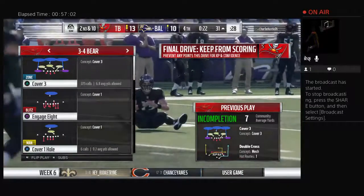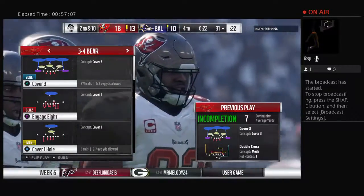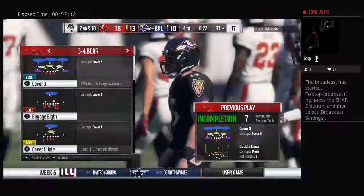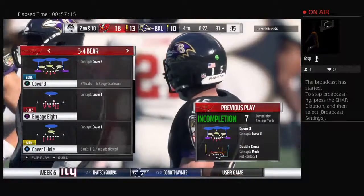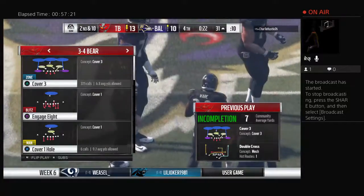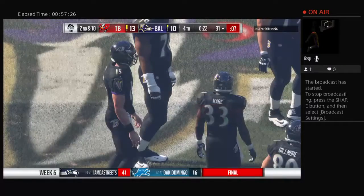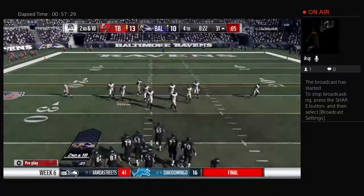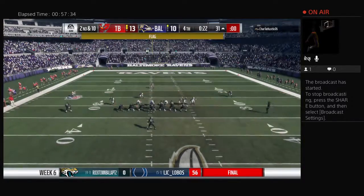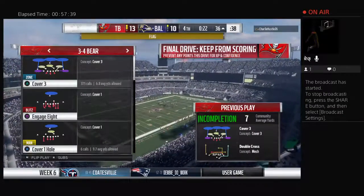Yeah, it makes you wonder what exactly is going on. Is he a little bit dinged up here, or is he just off just by a bit? Maybe he can get it back in this situation. He'll need to. Second down now after the incompletion. That's going to set him back 5 yards.